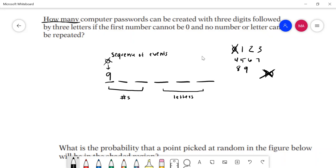Okay. In our second place, I'm going to rewrite all of our numbers because we get an opportunity to use 0 again. We couldn't use 0 in the first one, but we can use it in this one. Someone's saying 27, so we'll keep that in mind too as we keep going. So this one we can use 0, but we can't repeat one that we've already used.